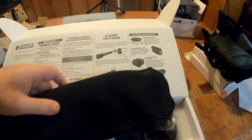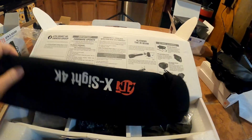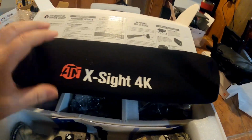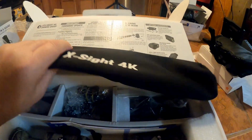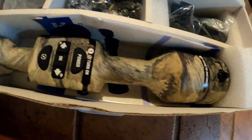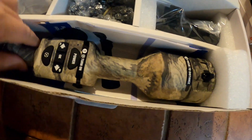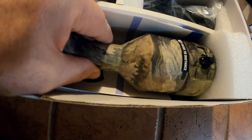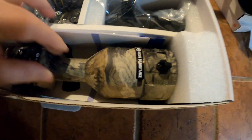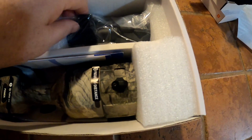Comes with a nice neoprene waterproofing scope bag. Now there's something in it, and we'll look at that in a minute. And then here is the scope itself. Well packaged, very well protected. And then when you feel this, it feels really, really strong. I'm not horribly worried about damaging this.